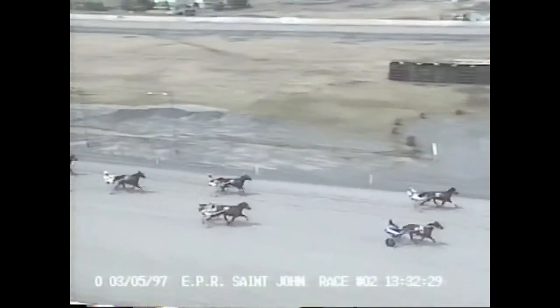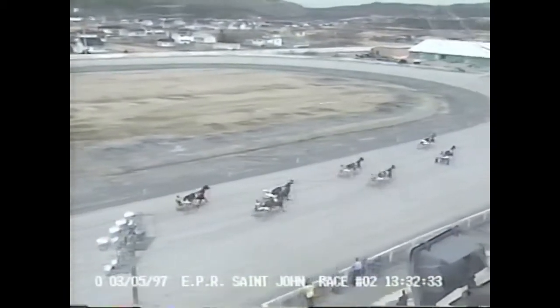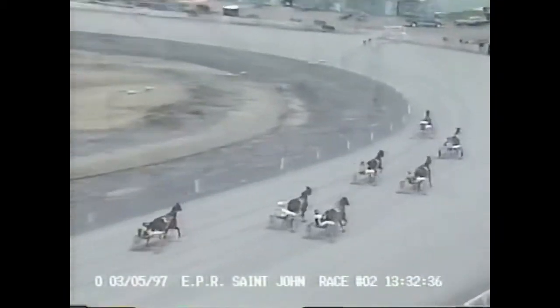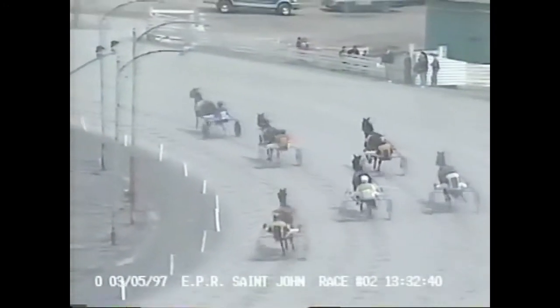But up the line, it looks like Grand McKay, L.F. Dorothy, Bar Harbor, Savvy's Advantage, Miss Tahoe, Markham's Tech, and Sonny Mack. Time for the mile, 2:05.